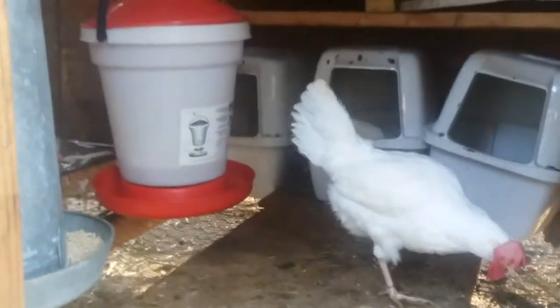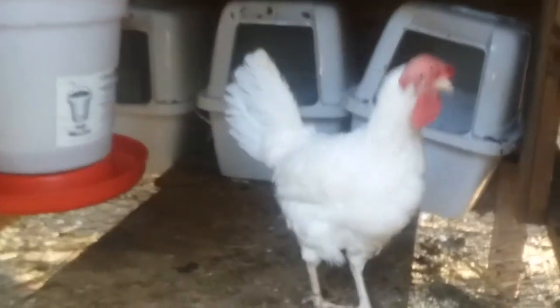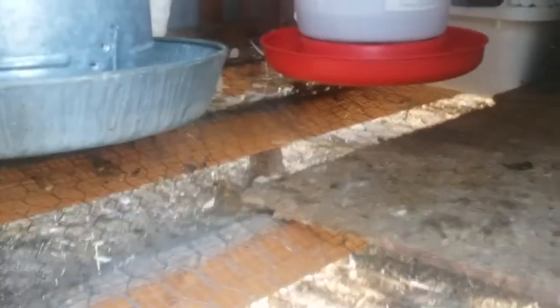You're the last one in there. Oh, no, there's one in the hen box. Yeah. Oh, there's another one there. A few more in here. Oh, there you are. So we still have three left, but that means 15 are out.